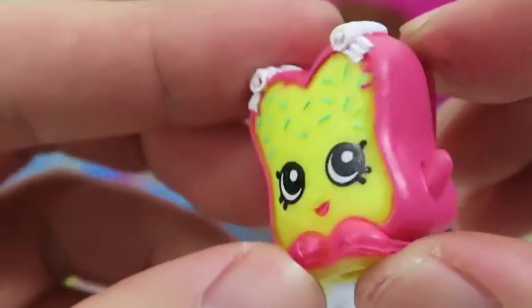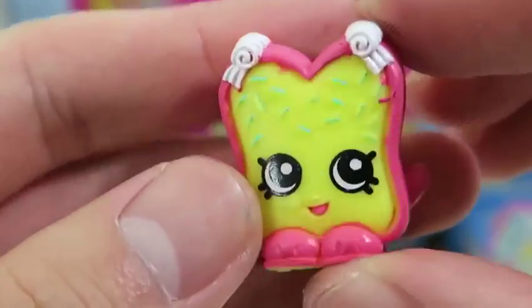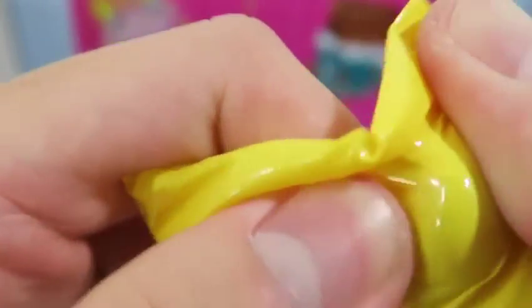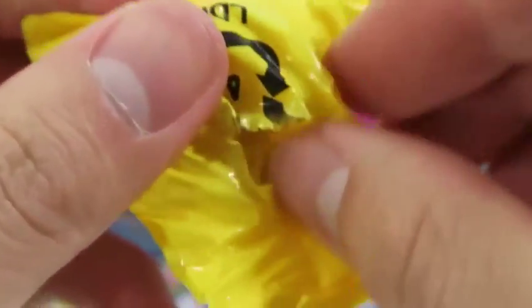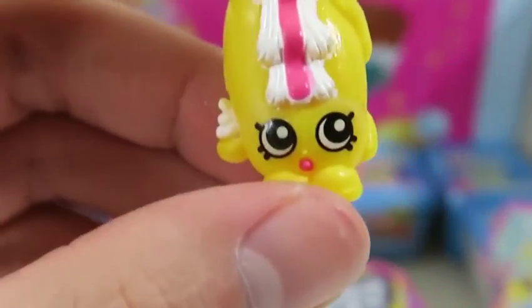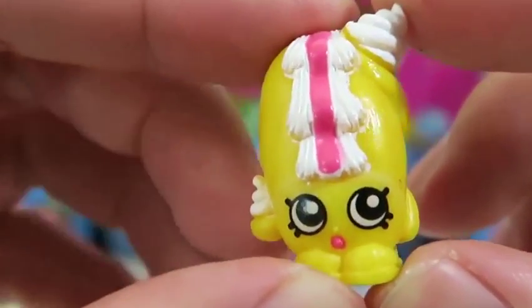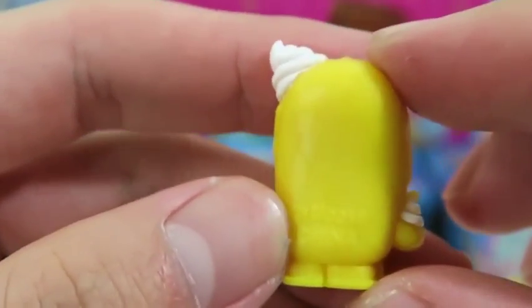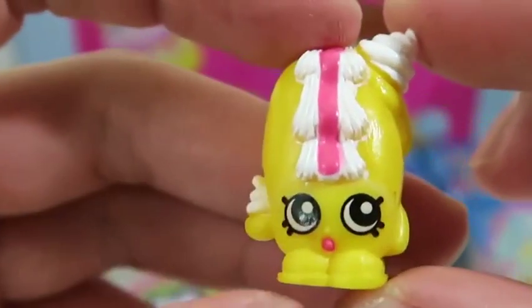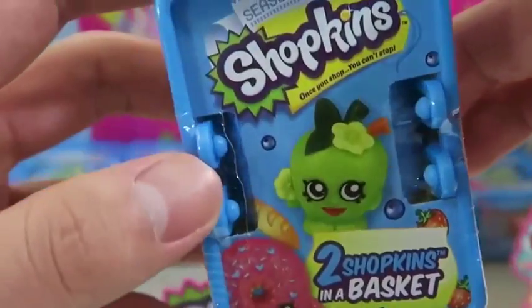Here's Fairy Crumbs. Nice! We found Creamy Bun Bun. This is a rare Shopkins too. It looks like her whipped cream is used for a pigtail. Funny. Guys, I'm feeling really good about this basket.